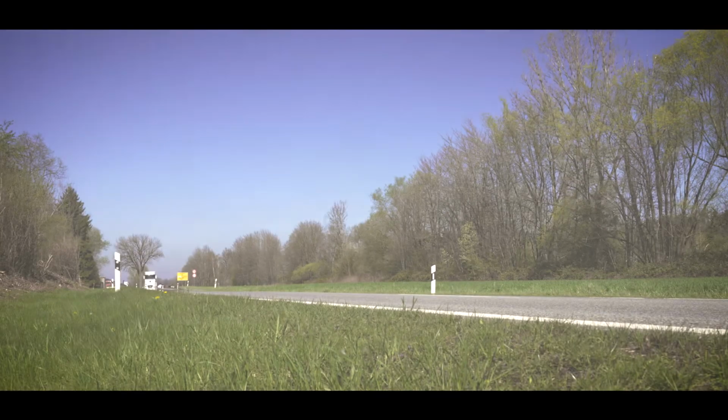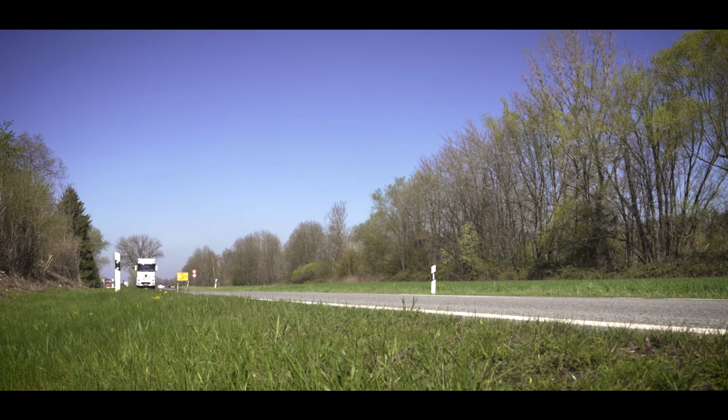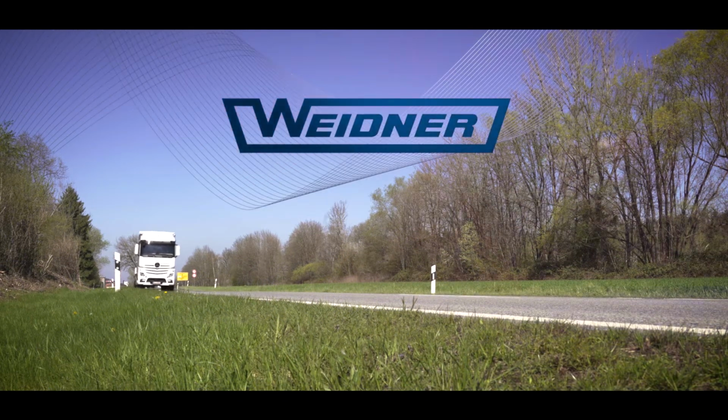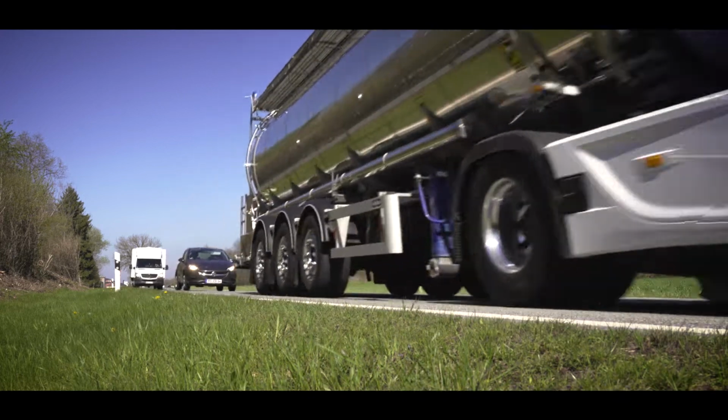The worldwide high-quality demands in cleaning require complete documentation, the reduction of resources, and a simple control of costs. Weidner offers a manufacturer-independent protocol database with an optional ERP module.